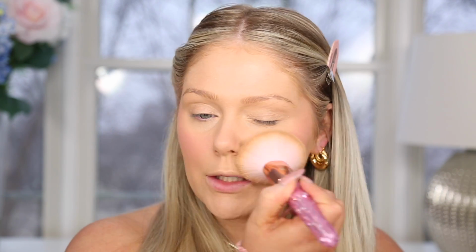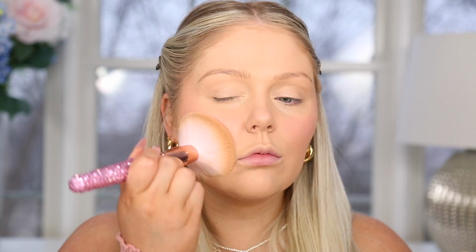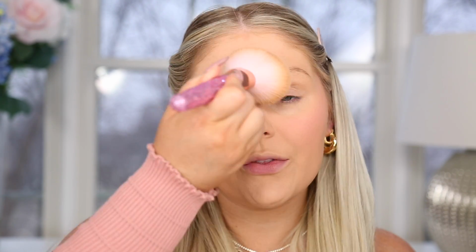Now to set all over my face, I'm gonna go in with the ColourPop Pretty Fresh Pressed Face Powder. I have this in shade medium 10. I really like this. It works well to set the skin, but doesn't dry me out, which I like, and it does add a little bit extra coverage too since it is tinted. So I'm just gonna go in and set everything in place so that our makeup doesn't budge or crease throughout the night. Alrighty, complexion is all done, so I'm gonna jump into my brows.